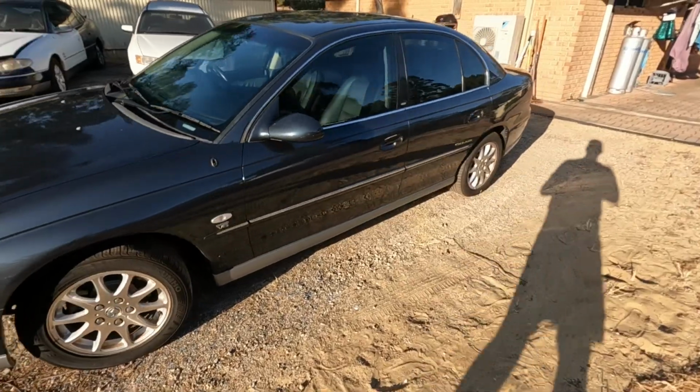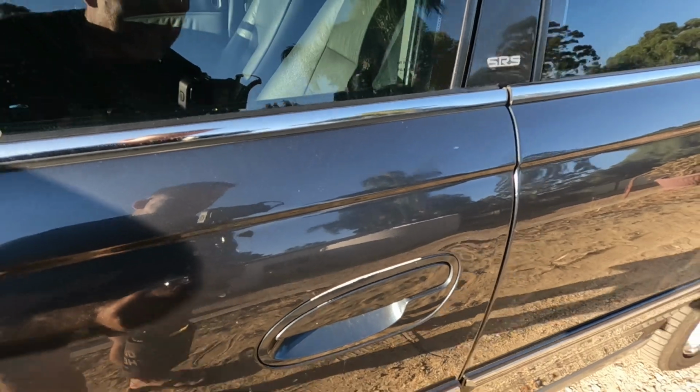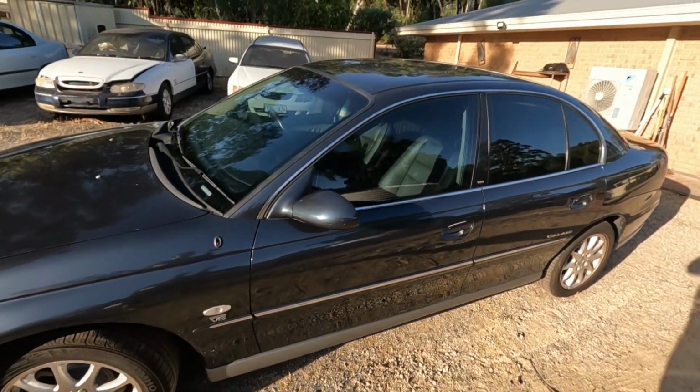We're missing a couple of chrome caps for the wheel nuts. Again, see here, the handle's a bit out of whack. But otherwise, this thing is looking mint now. Yeah, I'll show you inside.